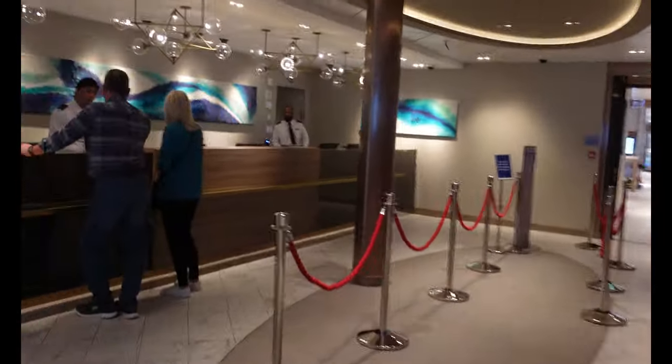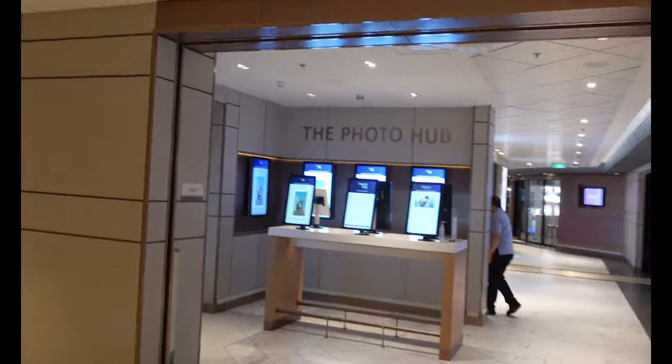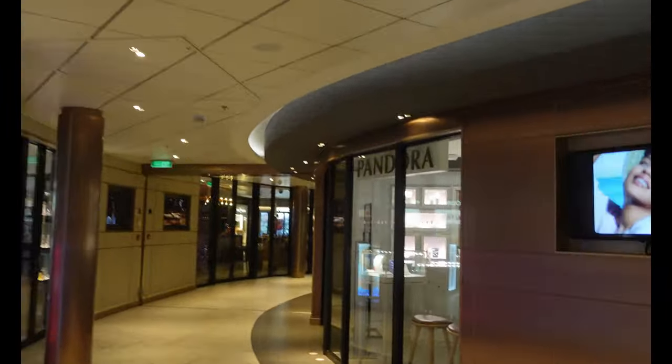Moving down from the Grand Atrium, you have guest services. That's literally it for guest services. One little tiny queue, very small. Then we're heading down to the photo hub to get all your pictures that you have through this day, and then you're on to duty free.